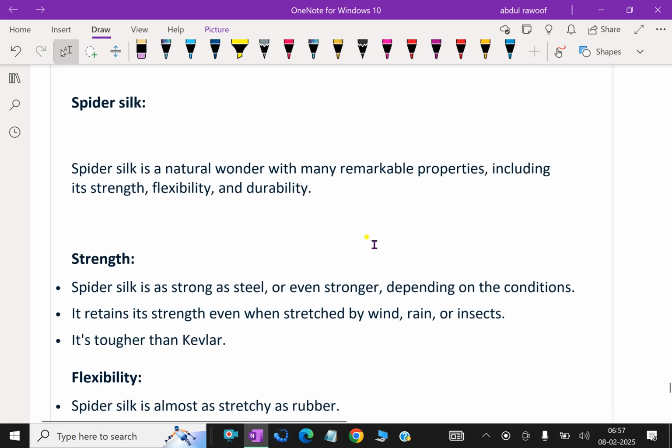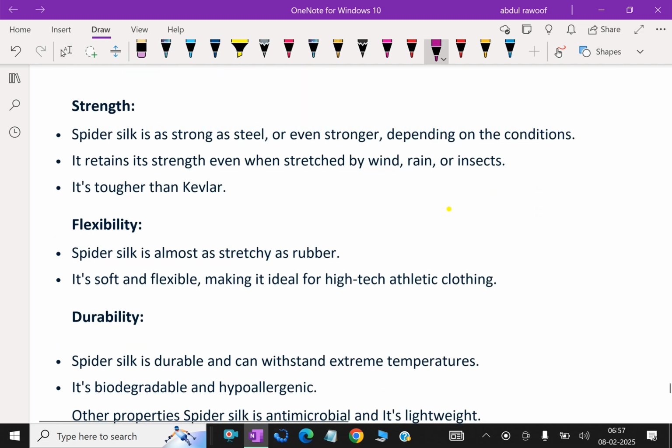Spider silk is a natural wonder with many remarkable properties, including its strength, flexibility, and durability. The strength: spider silk is as strong as steel or even stronger depending on the conditions. It retains its strength even when stretched by wind, rain, or insects. It's tougher than Kevlar.